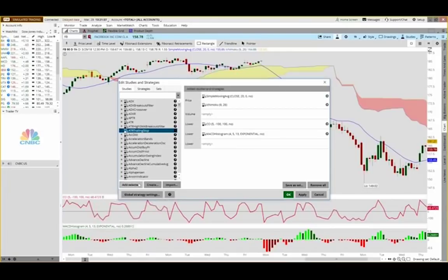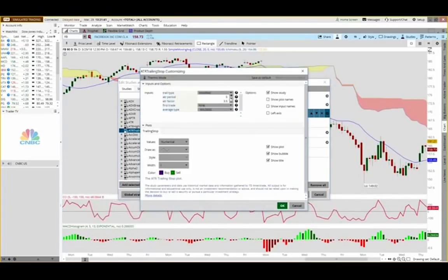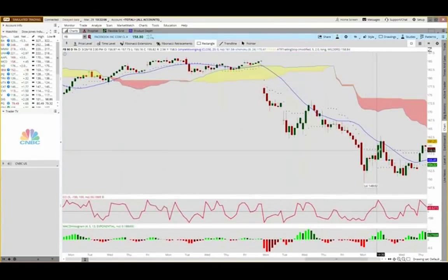So the ATR trailing stop here has an ATR period of 5 and an ATR factor of 3.5. We're going to move that to 2.0. So what you want is an ATR period of 5 and an ATR factor of 2.0. That's what you want. And you'll see that it keeps you in these trades very, very nicely, okay? And gets you out fairly tightly, okay?